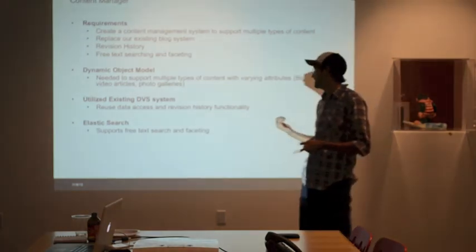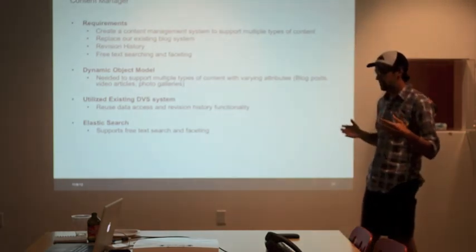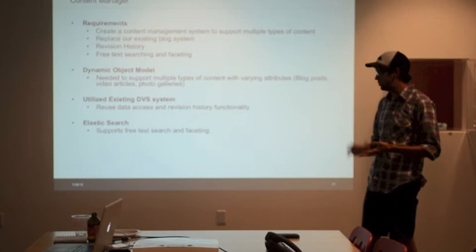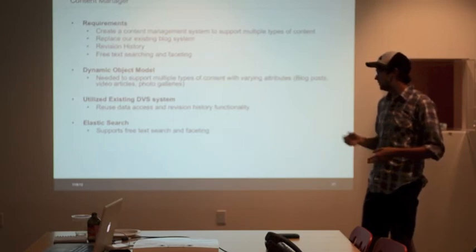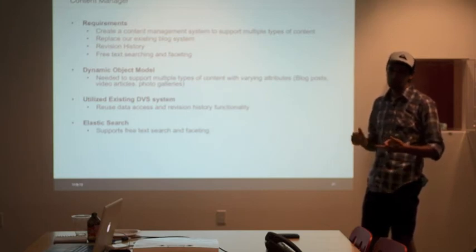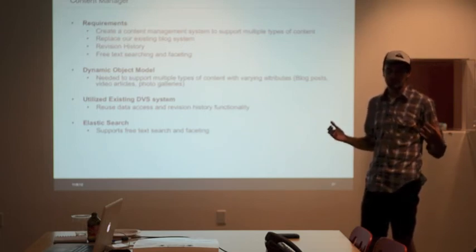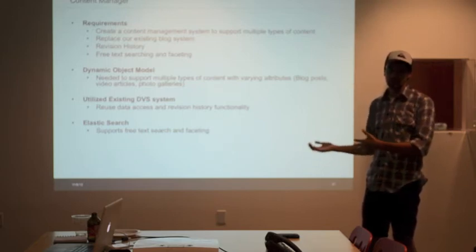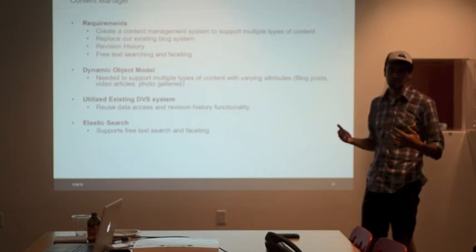Well, let me go back to the dynamic object model. For what I did with the dynamic object model, I have a base class. It basically has all the common attributes that all content shares, like title, tags, categories, URL. But then I had a generic map of attributes, and the attributes were polymorphic classes with different data types, and each of the data types could have nested relationships with each other. So you can make a blog post as a content type, and a blog post could have images, which could be a list, and then an image could also be a content type. So there's all sorts of relationships, and it's all completely dynamic and not hard-coded in Java.